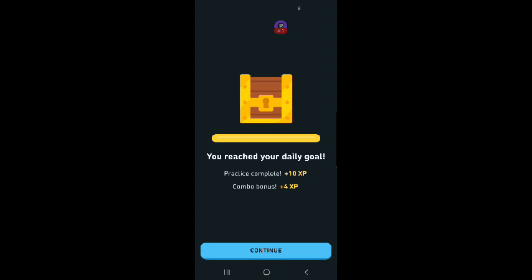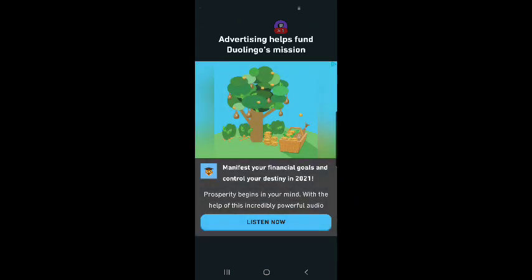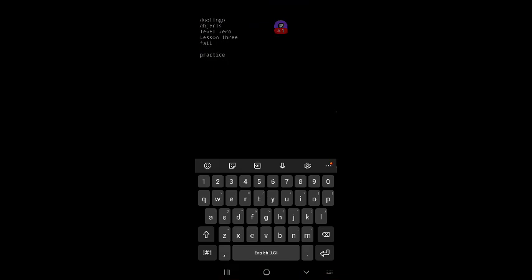I made my goal for XP for the day, but not my academic goal, which is to pass the first thing I tried. I earned 24 gems. I don't want to spend them. No, thank you. Okay, so let's not go here. I think we're done. Okay, to review, we did Duolingo, objects, level 0, lesson 3. We failed. And then we did practice for hearts and XP.